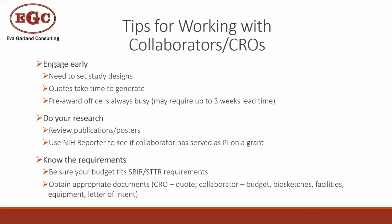So as I talked about before, having those relationships built up and expectations set is part of engaging them early. Get the study design set. Make sure everyone agrees on it. Make sure you've got every step in there, from how the study will be initiated, what the schedules are, and what your endpoints are, just so everyone's on the same page with everything.